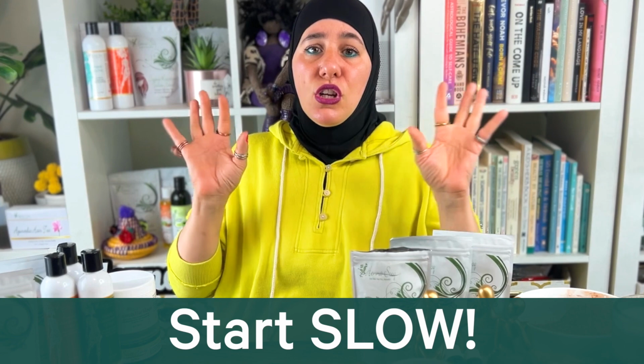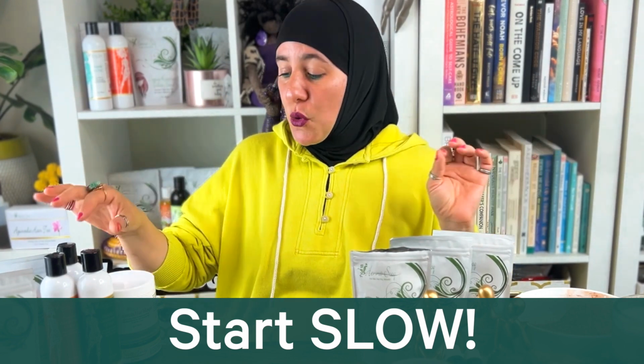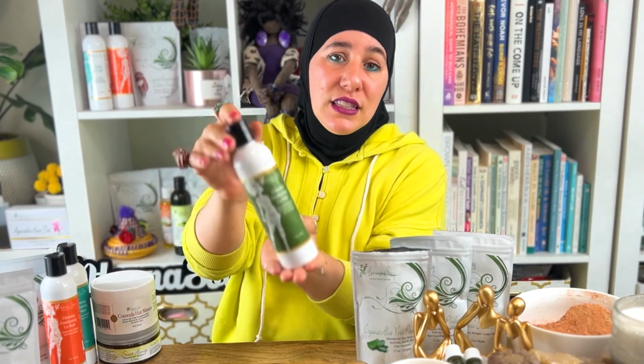Another thing that I've noticed, especially with fine hair strands, is there will be some masks that are too strong for delicate hair strands. So what do we do in that case? So curly girls, if you have fine hair strands, and those of you who are not really sure, you're kind of entering into this world of Ayurvedic hair care, start slow, very slow. You know what you can start with? A cleansing co-wash.